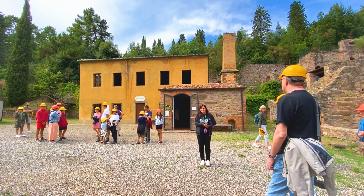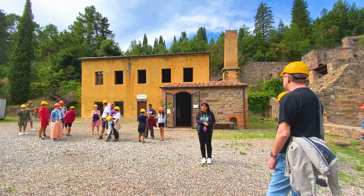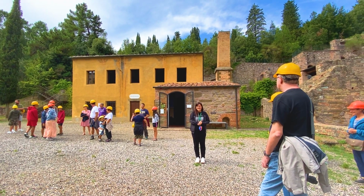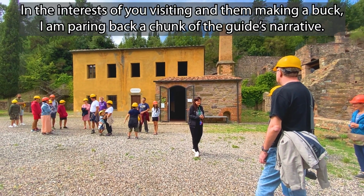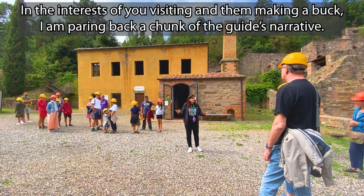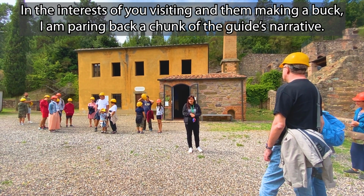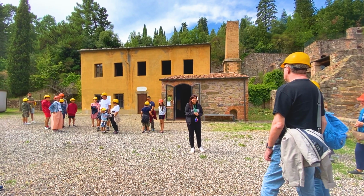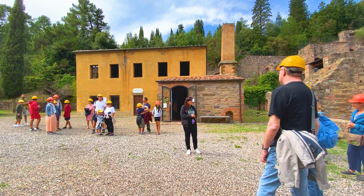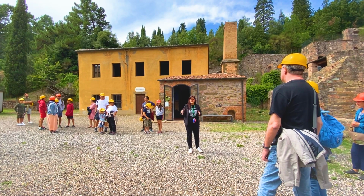Welcome to the copper mine on Montecatini Val di Cecina. My name is Julie, nice to meet you. I'll be your guide for the tour today. I wanted to give you some historical knowledge about the structure that we're going to visit very soon. According to some old documents, apparently the first excavation here was made during the Tuscan era.